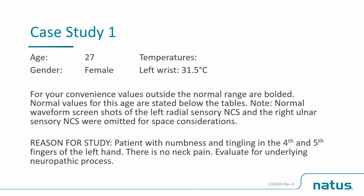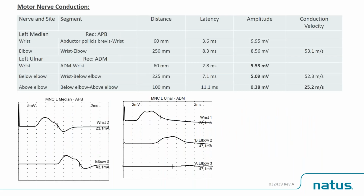Okay, so here I'm going to show just a couple of case studies. Any abnormalities in my lab are going to show in bold. I'm going to try to show them all. Some of the ones that are just not applicable I didn't actually show, but here we go.